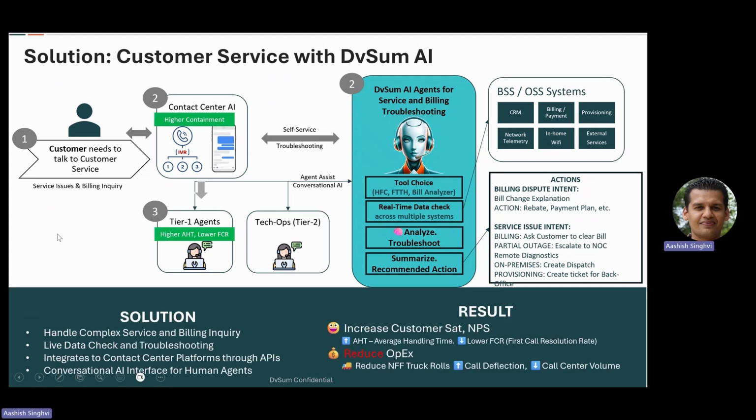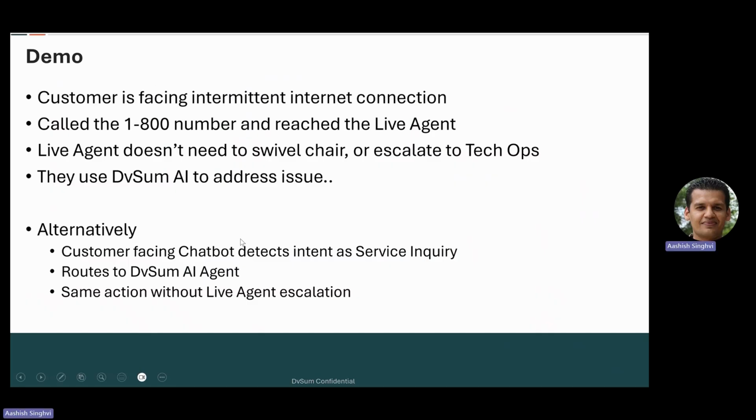The results: DvSum increases customer satisfaction and NPS, reduces OPEX, and it works by integrating into your current contact center platform. Let's take a look. In the demo, we look at a customer who's facing an intermittent internet connection. They call the 1-800 number and reach the live agent. They use DvSum to address the issue.